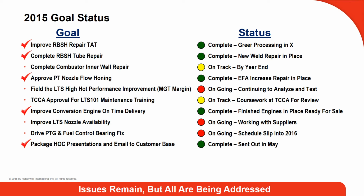The PT nozzle flow honing, we've got that approved. We can now flow hone nozzles and adjust the EFA size. So those of you that have PT nozzles that are not performing or need to be larger, we can enlarge them, and you can work through Greer on that.